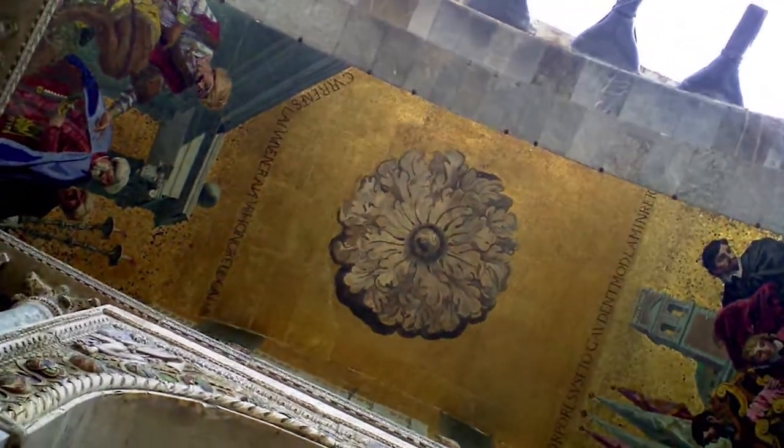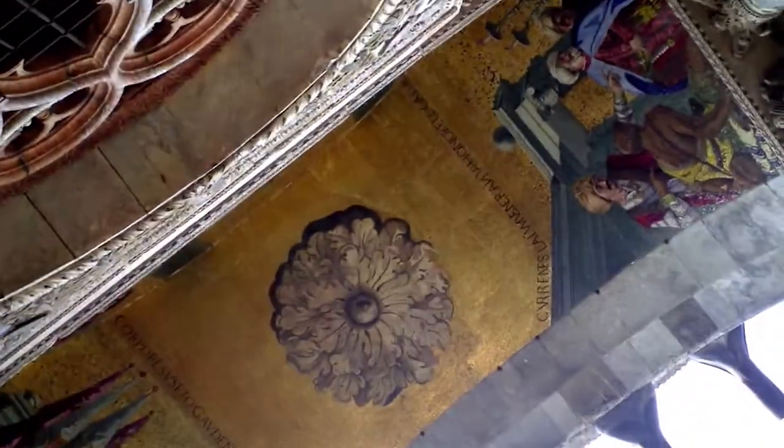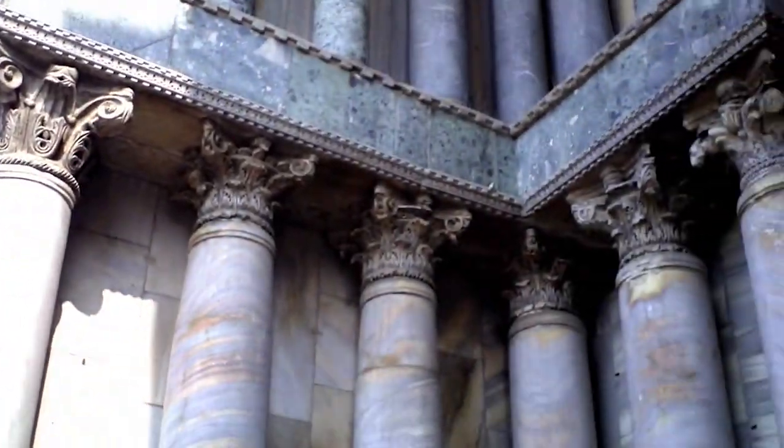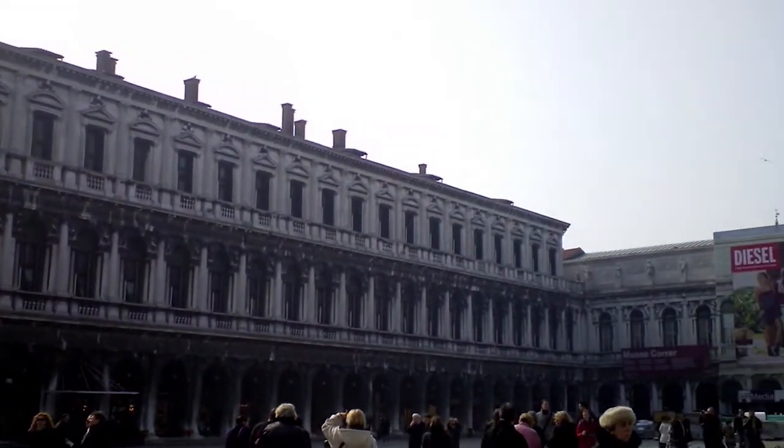St. Mark's is adjacent and connected to Doge's Palace, and was originally the chapel of the Doge. The building incorporates the new idea of pendentives, which are triangular panels, to create a continuous surface.